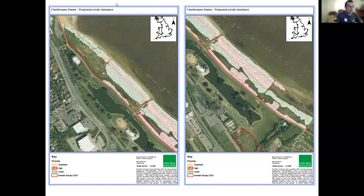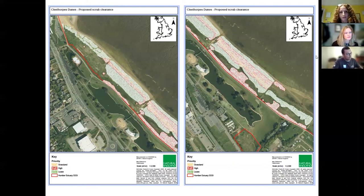Rachel, did you want to add anything to that? Just to say that as part of the Humber Estuary SAC, it's a requirement to manage the buckthorn and the fixed dunes to restore the grassland. And this is part of that management as well. And the flood bank runs along the length of Marine Walk. And as I say, we've got to keep that clear so that it can be inspected for its integrity as it's used as a flood defence.